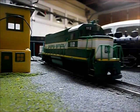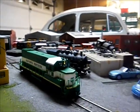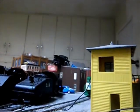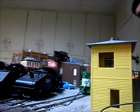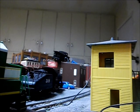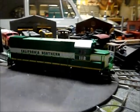It has a rear light too as well. It's a beauty. Let's try to get a good look at the backup light. Sorry if that view is kind of bad. That should give you the general idea on the Proto 1000 GP15.